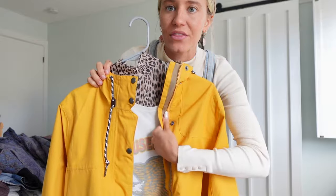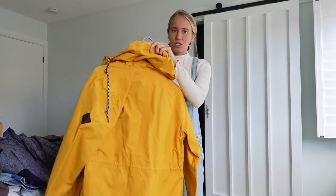This is a little Eddie Bauer jacket that I got gifted like a month ago. It's just this little yellow rain jacket. I'm definitely bringing this just in case it rains if we do a simple hike in Switzerland.